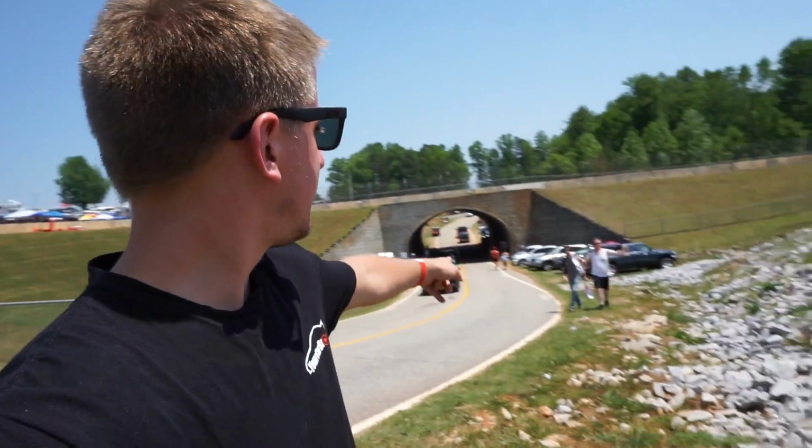A little while until the drifting starts. They should be starting, I think, practicing here soon. The event doesn't start till later this evening. Hey, there's Jason Dean and Brett. There's a lot of burnouts happening right now, I think, down in this tunnel though, so we're gonna check it out.